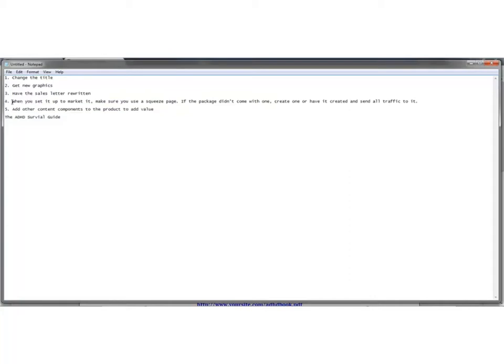When you set your product up to market it, make sure you use a squeeze page. If the package didn't come with one, create one or have it created and send all your traffic to it. So the way you market things is you create a squeeze page that gives something away for free, and you get this free offer. This is their opt-in, okay? So when people opt in, they get on your list that's within your autoresponder. Then you can use emails to send them to the actual sales letter that sells the product, okay?